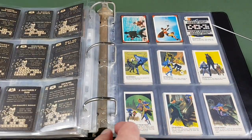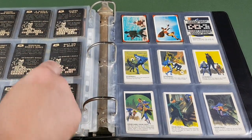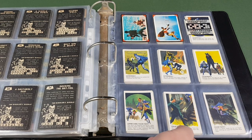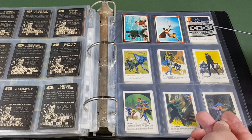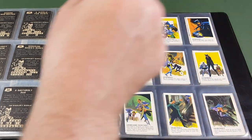Yep, that's the last couple, and there's the Batman decoder. Right, so you'd slide that over the edge of the card, and it would give you the answer. Same as the champions in the last video. And similar to that Bond one, wasn't it? Yeah, there's the A&BC copyright above the box, which means that's a Batman decoder. Ah, right, that makes sense.